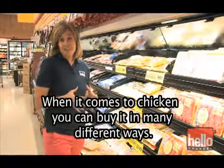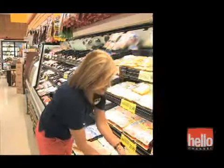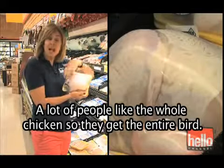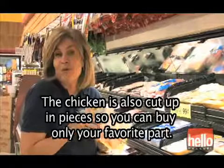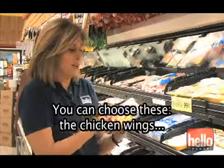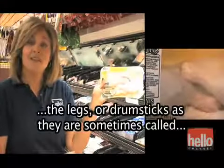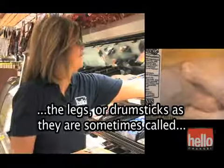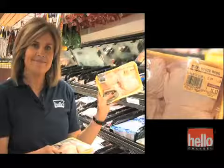When it comes to chicken, you can buy it in many different ways. A lot of people like the whole chicken, so they get the entire bird. The chicken is also cut up in pieces, so you can buy only your favorite part. You can choose these, the chicken wings, the legs, or drumsticks as they're sometimes called, or you can choose the chicken thighs.